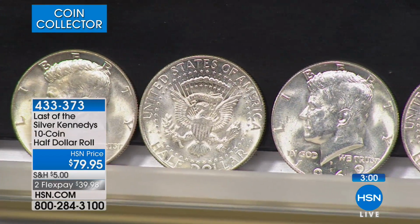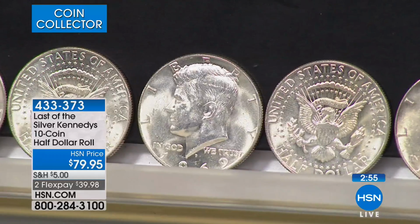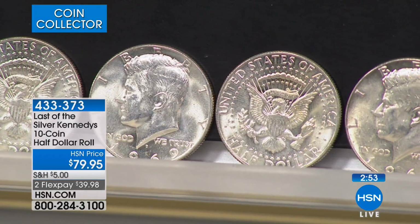Let's not do that. So like I said, brilliant uncirculated. As you can see across the board, I love them. Brilliant uncirculated, 10 coins, $79.95.